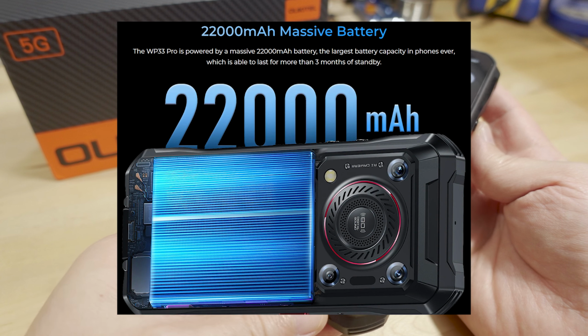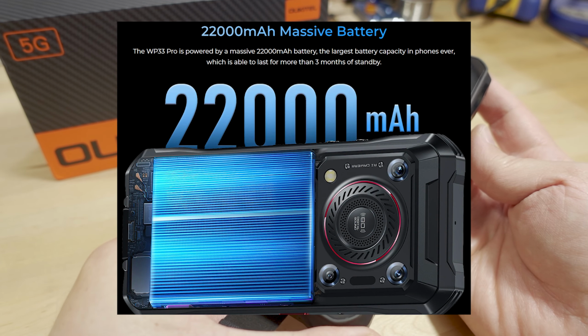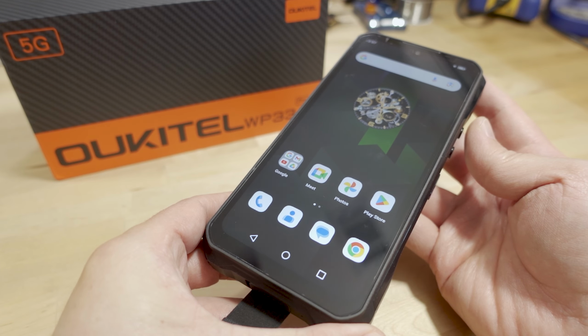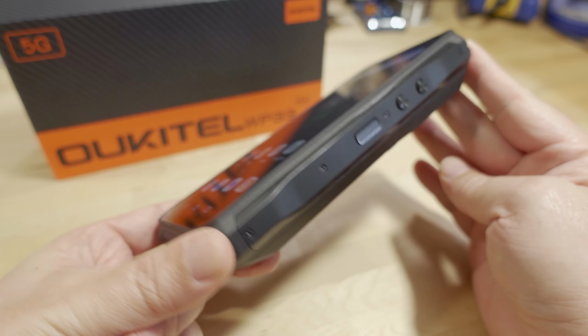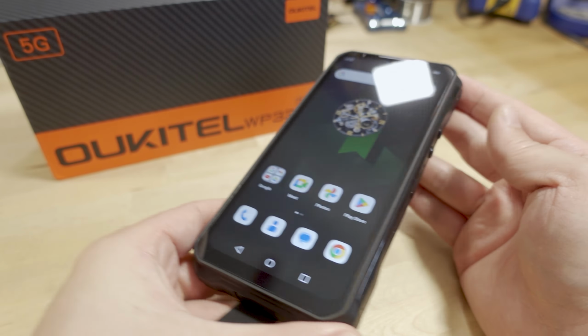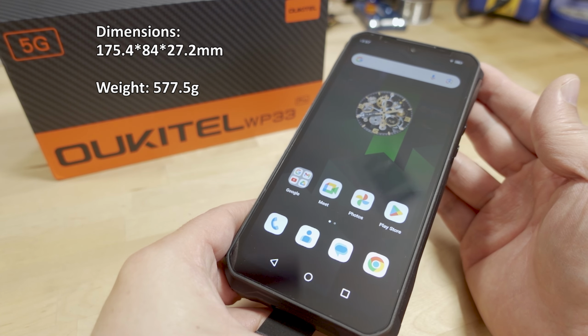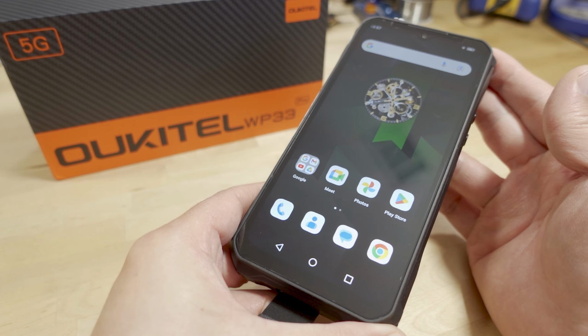So my last rugged phone review had a really big battery, like 10,000 something milliamp hours. This is more than double the battery capacity of that one. And so obviously the phone is really big and heavy. I put the dimensions up here on the screen. It's about 577 grams. So obviously not going to be for everybody.